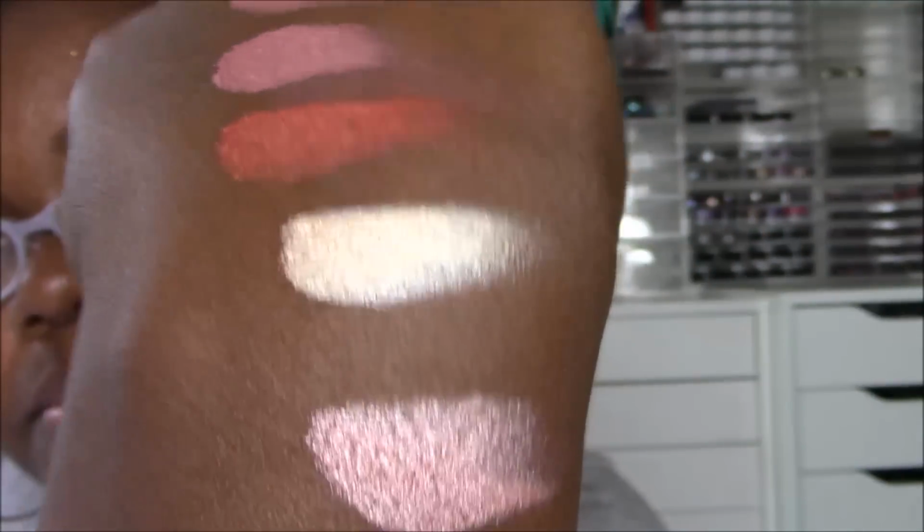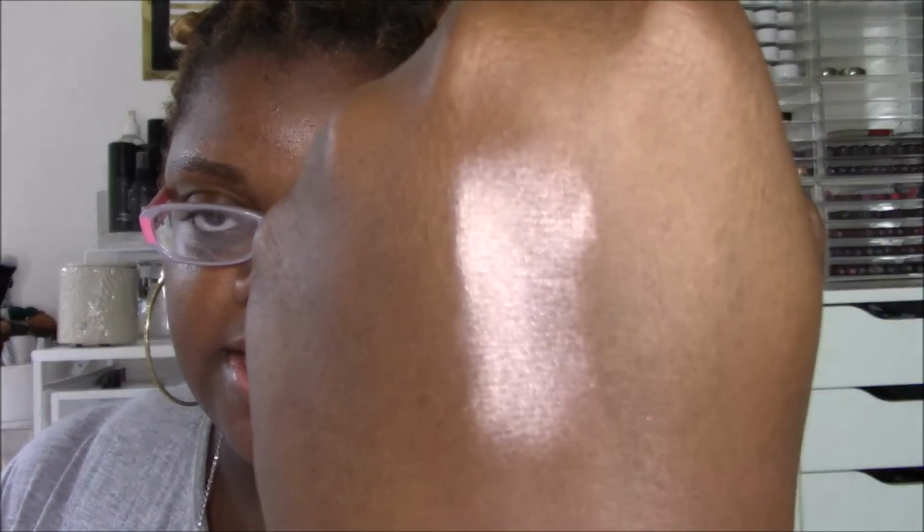On my arm. Okay. And I'll swatch that one satin shade as well. I don't know. I just don't reach for pinks anymore. I do like rose gold. The few looks I did come up with this are very pretty, and I will be recreating them in tutorials once I put my contacts back in.